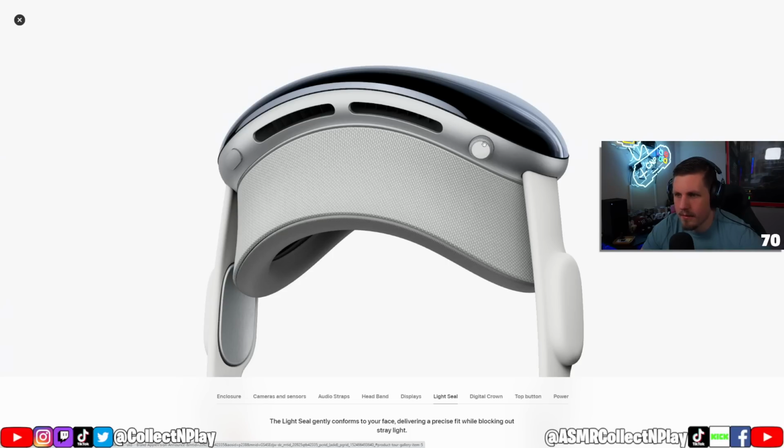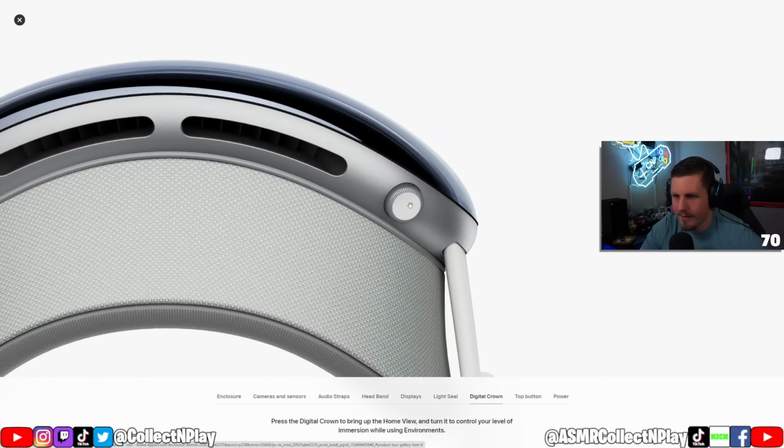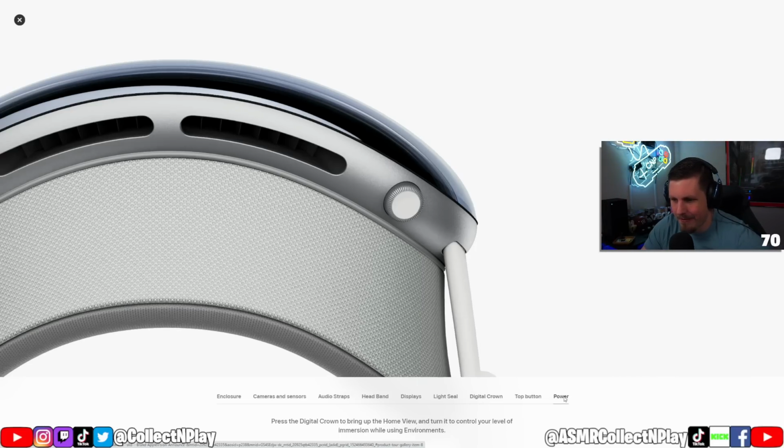I think this knob here, I remember, this knob basically controls, this might be the digital crown, yeah it is. Okay, so, press the digital crown to bring up the home view, and turn it to control your level of immersion while using environments. So you can be in an environment, and it only be in front of you, so it's almost like a background for your desktop. But if you twist that knob, it goes full 3D, so you fully immerse yourself into the environment. It was one of the coolest things ever.